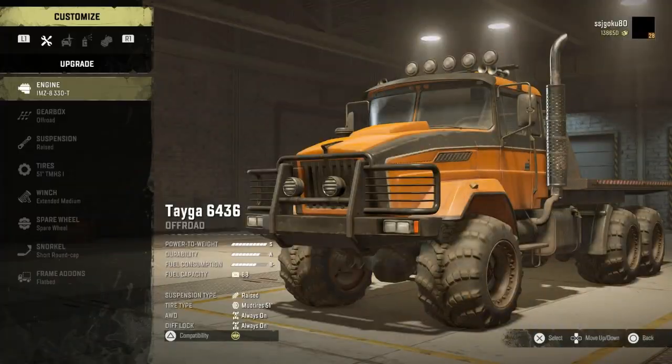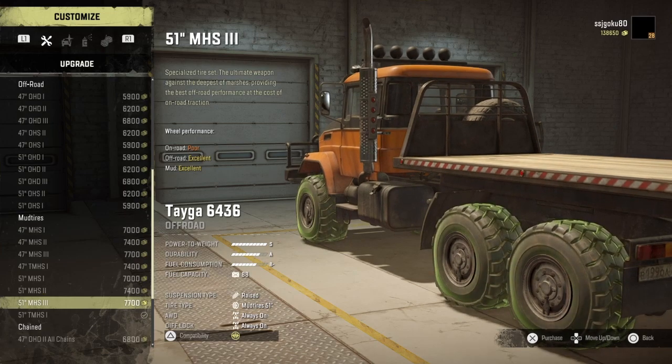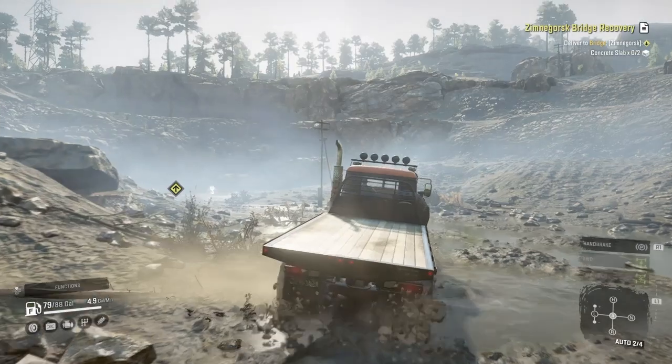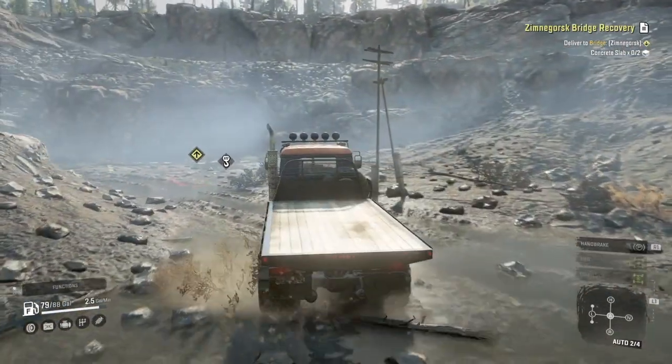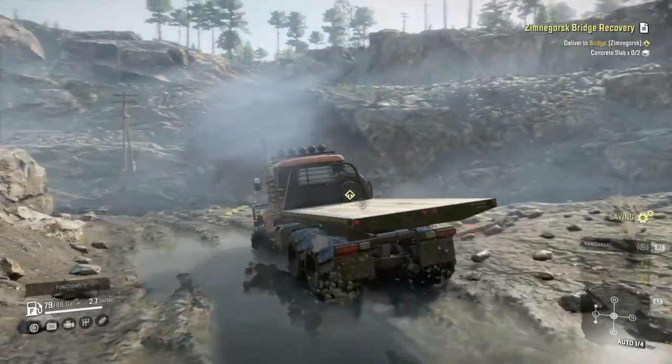Taking the number 2 spot is the Tegia 6436 Off-Road Class. Yes, this truck has the best mud tires in the entire game, which makes it extremely versatile for all terrain types. It's also surprisingly fast even with the high-range gearbox installed. And this truck is best used for pulling those really large loads once it's fully upgraded. So make sure to upgrade this vehicle as soon as possible.